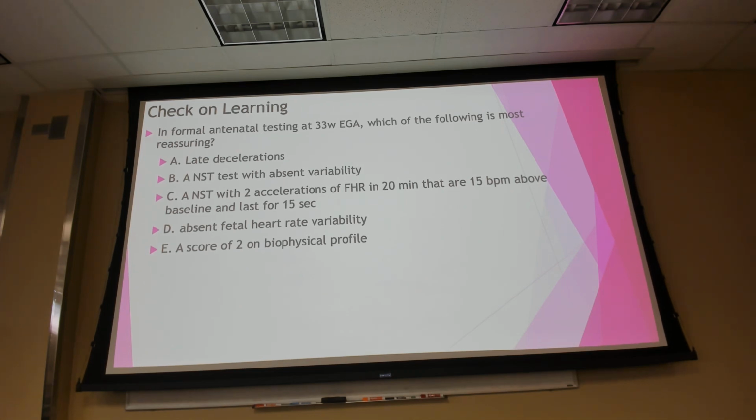Okay, so let's sort of check on learning here. Antenatal testing, 33 weeks, which of the following is most reassuring? NST with absent variability, late decels, no, we don't want any deceleration, no fetal heart rate. So score of 2 on biophysical profile, no. So C, yes. 2 accelerations in 20 minutes, 15 by 15, because she's 33 weeks. Less than 32, 10 by 10.